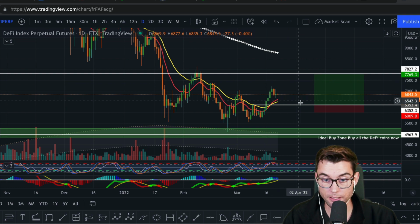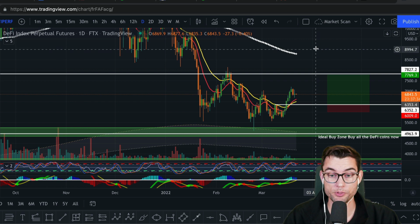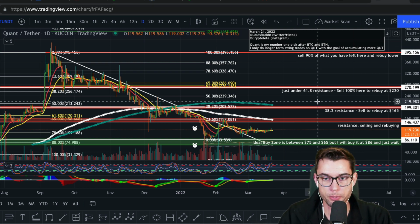I'm not really expecting this, so I'm not going to put a lot of risk on this. Like I mentioned earlier, I'm only going to be putting 1% risk on all my trades, or less than 1% risk. But if it comes down to my ideal buy zone, I'll definitely be buying. Okay, so that is it for the DeFi perp.